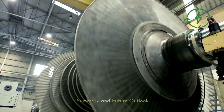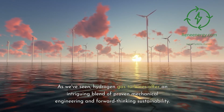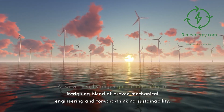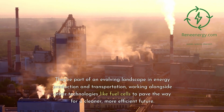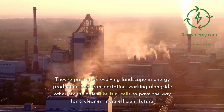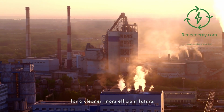Conclusion. Summary and future outlook. As we've seen, hydrogen gas turbines offer an intriguing blend of proven mechanical engineering and forward-thinking sustainability. They're part of an evolving landscape in energy production and transportation, working alongside other technologies like fuel cells to pave the way for a cleaner, more efficient future.